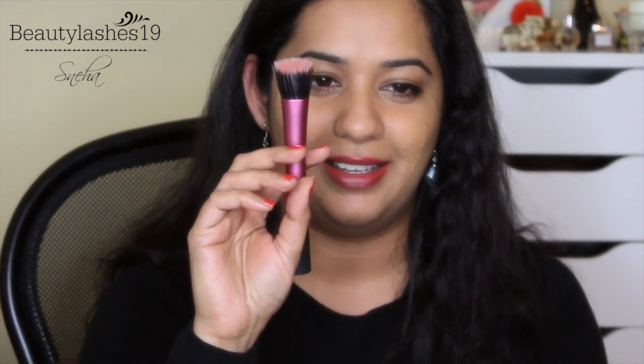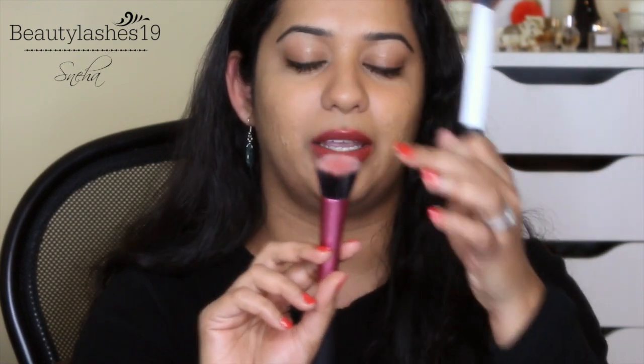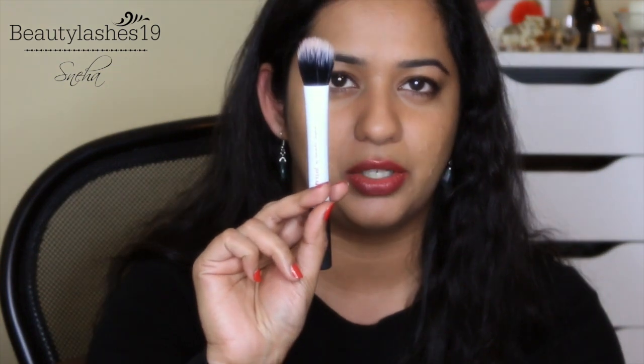The second style of brushes I'd like to use when I want a sheer or a natural finish is the duo fiber brushes. These two are by Real Techniques. This is their stippling brush. I also use this for blush, so that's the reason it's pink in color, but usually it's white. And the second one being their duo fiber contour brush. Both are very similar in purpose, so I really don't prefer one over the other.